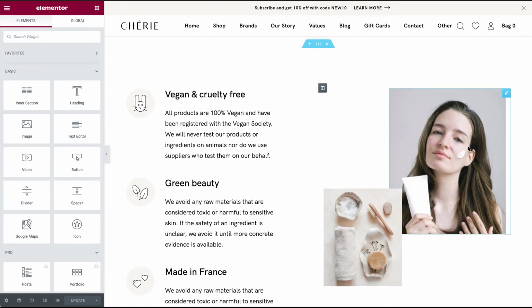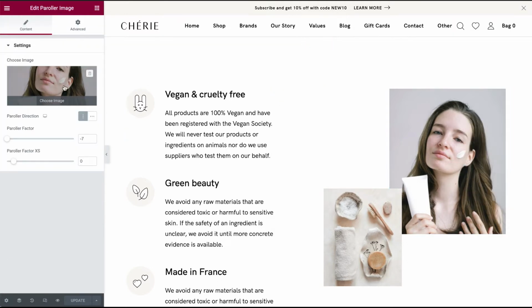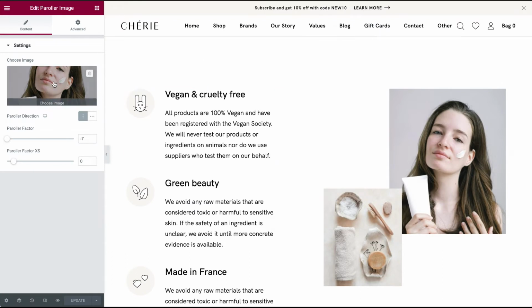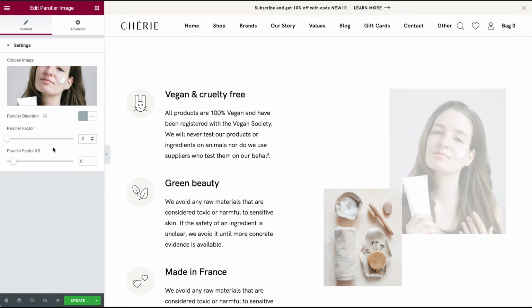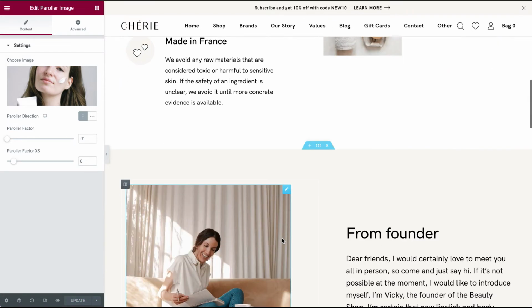And to edit images, hover on the image you want to change, right click, edit image, and here you can again change your image. You can upload a new one or select existing image in your library. There are also other settings. You can test them and see if you need to make any changes. I like how this block looks, so I'll leave it as it is.